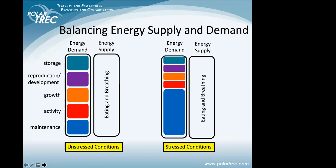Then if you look on the right-hand side, where it's kind of in stressed conditions, say the temperature is increased or the pH is different than they're used to, it takes them more to maintain normal. And so that puts stress on all the other activities that they need to do: the moving around, the growth, the reproduction. They don't have as many calories to spend on that. And so that's the perspective that we're looking at, from balancing supply and demand and how they accomplish that. Okay, go ahead and put up the next slide.